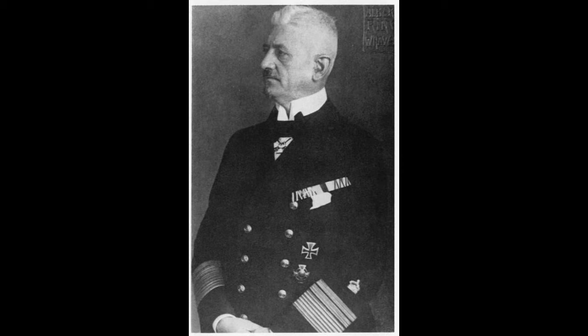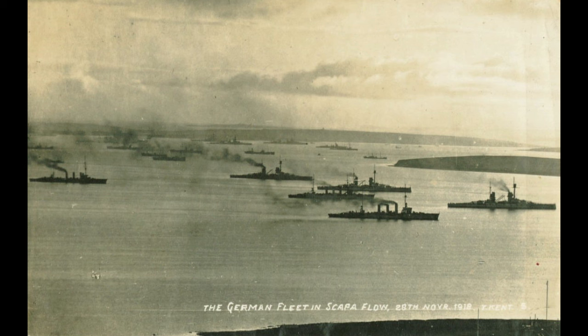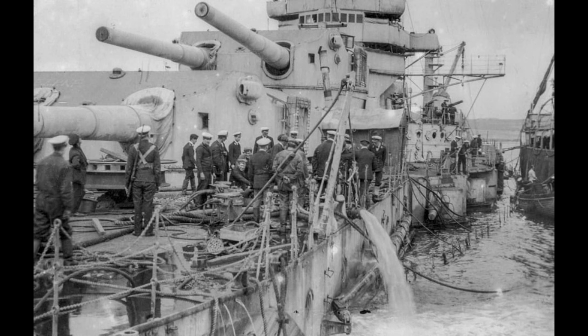Sources will differ on exactly what happened at this point. Some will say he acted on his own. Others will say he was following orders, either official or unofficial. Regardless, Reuter decided to scuttle the fleet on June 21st of 1919. Their British guards had mostly left on training, leaving an opening that the Germans exploited. By that night, most of their fleet was on the bottom. The only capital ship to avoid that fate was SMS Baden, due to quick British reaction.